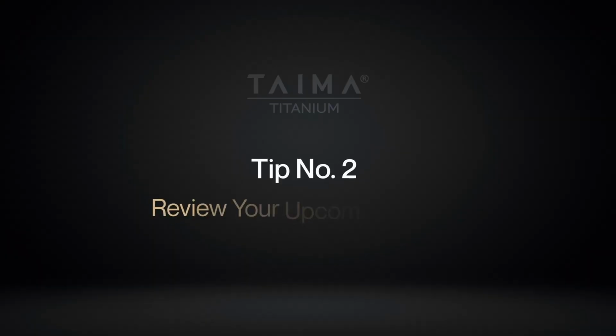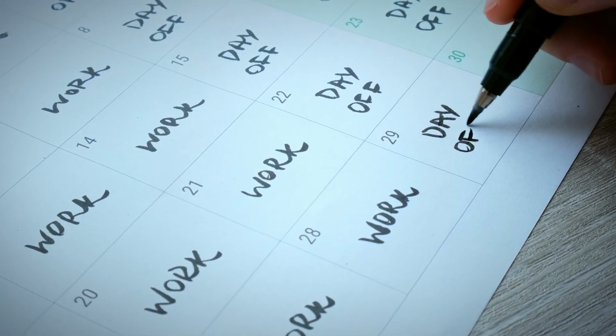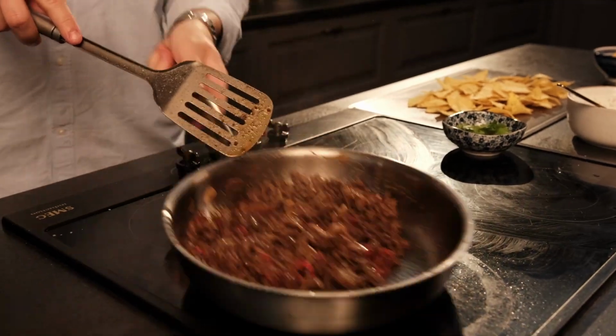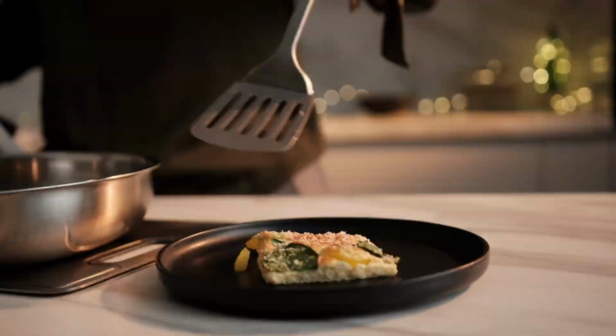Tip number 2, review your upcoming week. Meal prep only works if it fits your life. So take a minute to look at your week ahead. Think about it. What are you working on? Are you going to be late, going out, or maybe you already know you're going to be too tired to cook? Once you know what your schedule looks like, you can plan smarter. That might mean prepping quick grab and go meals for busy days or saving more relaxed cooking for the nights when you know you're actually going to have the time to do so.